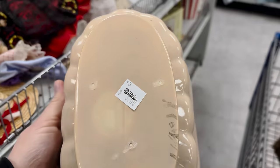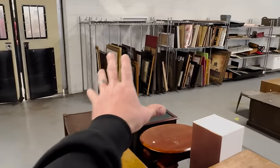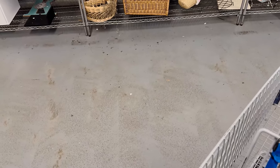This is cool. Planter for $3. They switched this one around too. Usually the frames and pictures are all right here, and today they're over there. They're trying to throw me off. It's like a new after Easter spring cleanup or something. Kind of like that big basket.